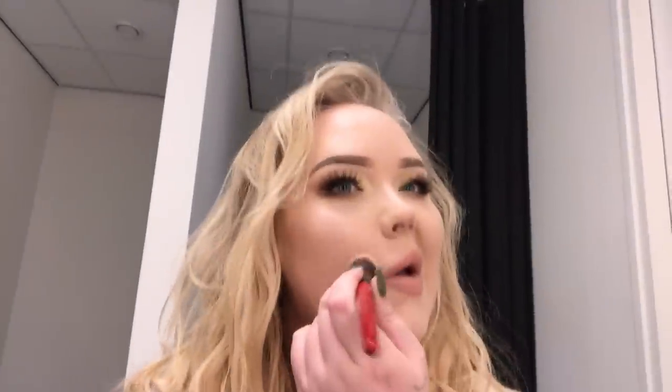So I'm a little disappointed that it didn't last longer than other foundations, but I'm just gonna go in with my first powder of the day. Kind of toning that down a little. Other than that, it's really good still, 5 hours. Let's see how it holds up.